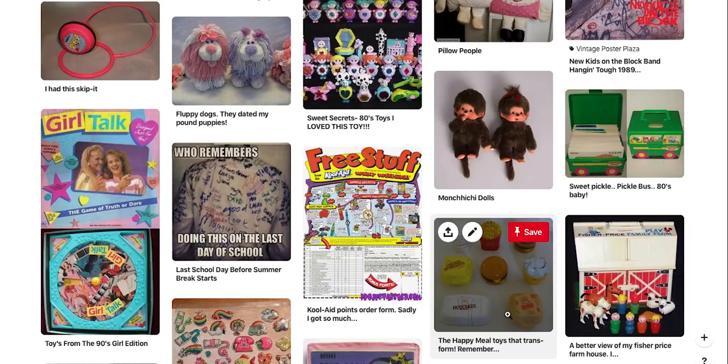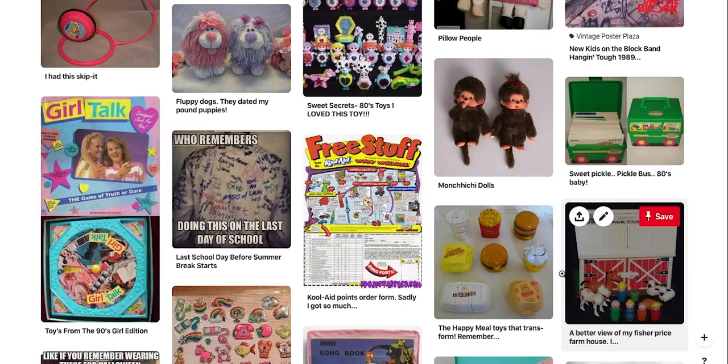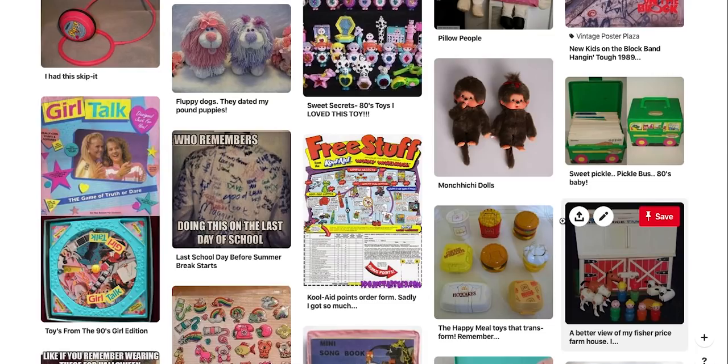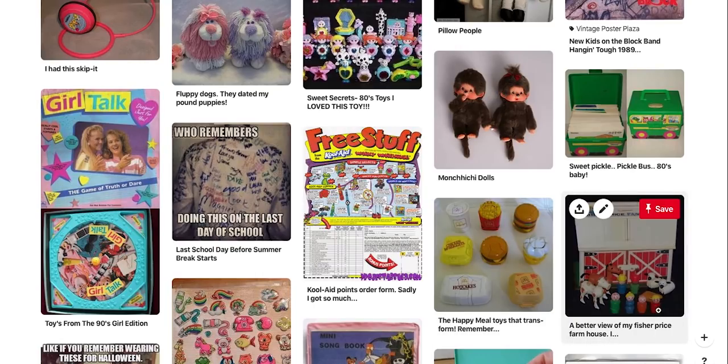Now, these are the Happy Meal toys that used to come in old Happy Meals, and they look like Chicken McNuggets and burgers and fries, and then they transform. So this was the Transformers category of toys from Happy Meals. And what I mean is, it opens up just like a transformer, has the little legs, the arms, and everything. And obviously they don't make these anymore, but I vividly remember them.